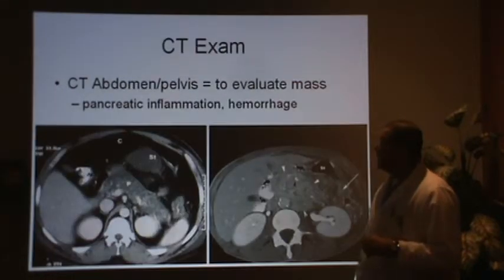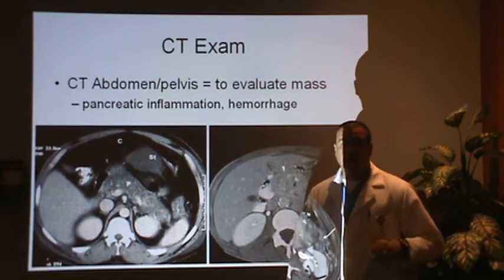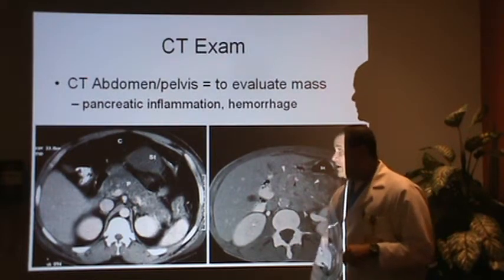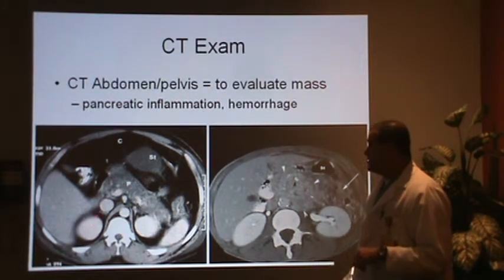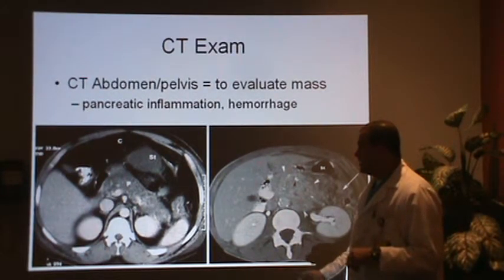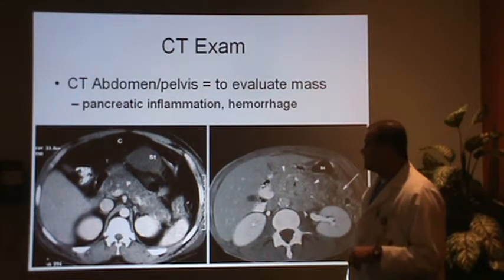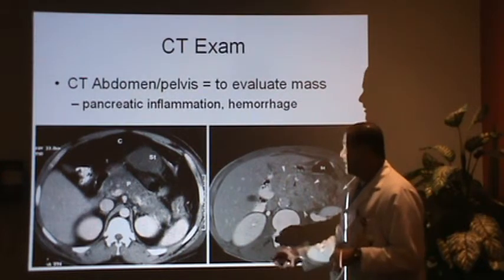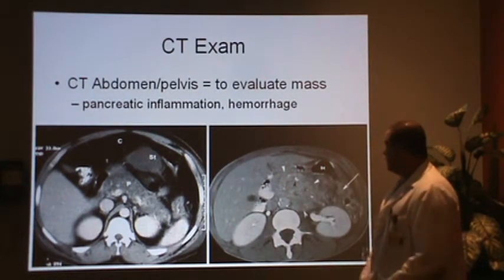Here's a CT of the abdomen and pelvis that was obtained on this young man. He had a problem. We had a big issue here. If you take notice of the outline, here's the pancreas, kidneys are coming into play, the crus of the diaphragm, liver, stomach is up here. This was a non-contrast CT of the abdomen and pelvis. This is normality here. This is abnormality here to the right.